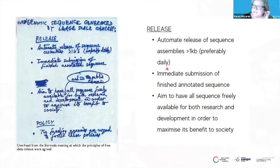So this slide here, on the left, I've no idea how old everybody is in the audience. If you're as old as me, you'll recognize this is a piece of acetate. All of the big heads of all of the labs got together in Bermuda to talk about the data that was being generated and think about, should we have any rules around that? Now, the key thing that came out of that meeting was that they decided that yes, all sequence should be freely available, and actually it should be deposited for the public to pick up on a daily basis. So this is a really important central concept.